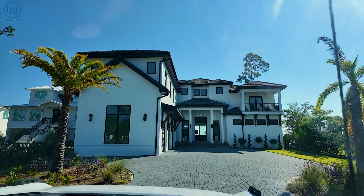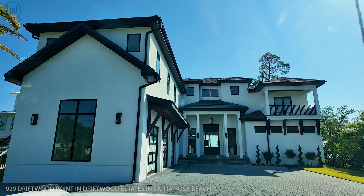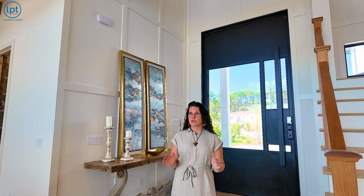Absolutely beautiful. Here we are. This is the property we're going to be touring. This is 929 Driftwood Point, and let's go check it out. Hey guys, I'm AJ Baduke with the Emerald Group. I am your 30A luxury real estate professional right here on 30A, and today we're going to be touring 929 Driftwood in Driftwood Estates. This listing is being offered by Craig Baranowski with Scenic Sotheby's. Thank you so much, Craig, for allowing us to tour this beautiful home. This was built by Beachview Developments as the builder, and they did an exquisite job.